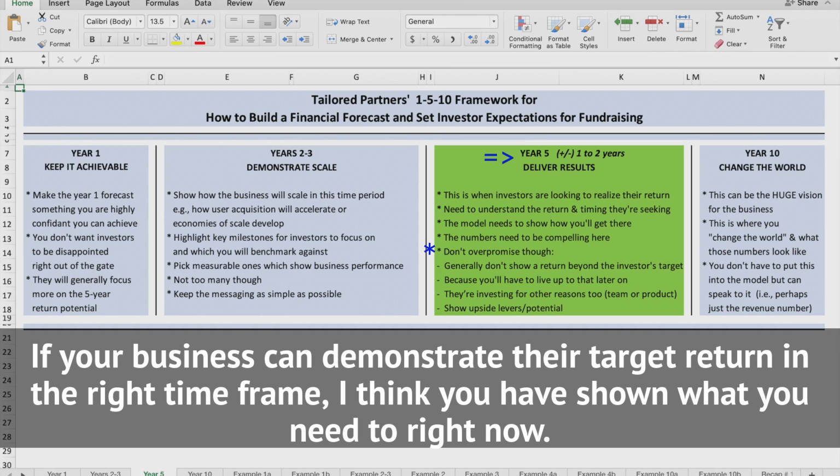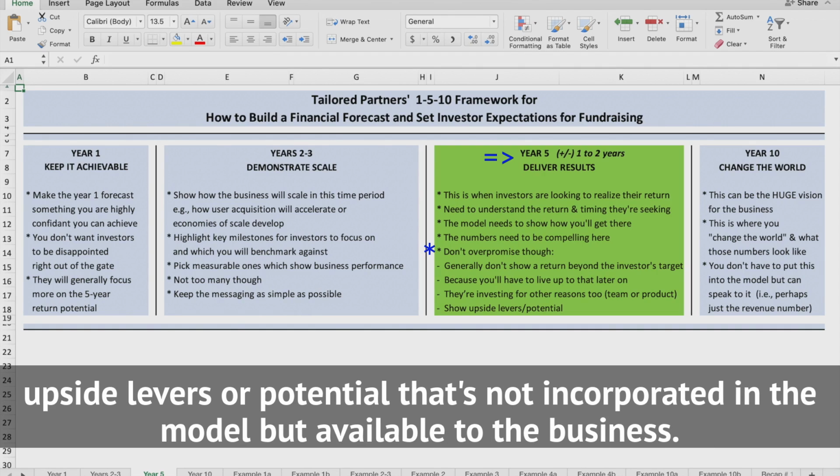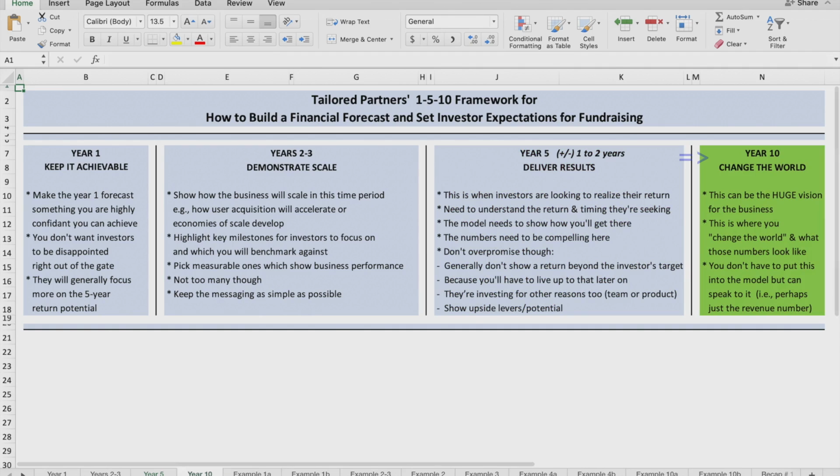If your business can demonstrate their target return in the right time frame, I think you have shown what you need to right now. If you think there is significant upside to their target return and you want to highlight that, perhaps speak to upside levers or potential that's not incorporated in the model but available to the business.